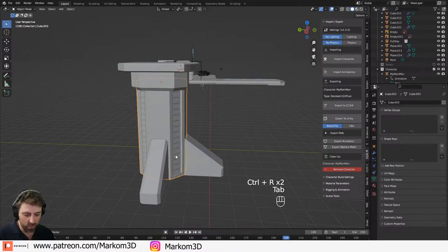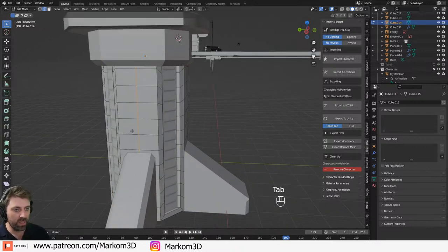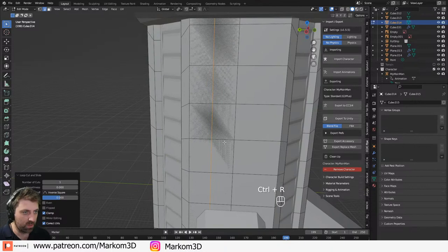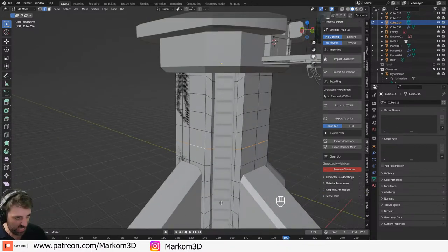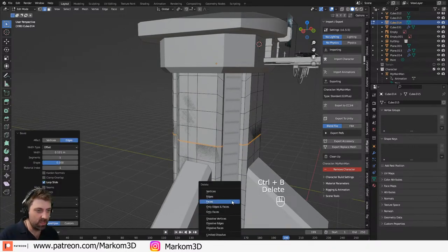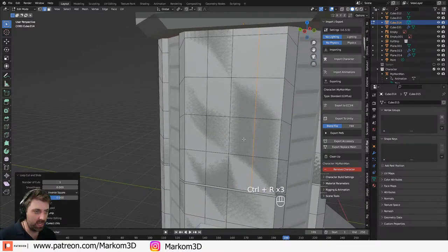I am going to go Shift D to duplicate that one. The one above is where we're going to start doing all our damage. So let's go edge loop through. Not really what I wanted, but sure. Control B, delete faces. And then we're just going to go around and start deleting a whole bunch of faces. Control B.